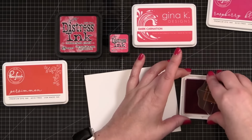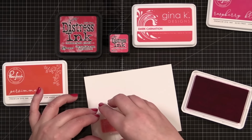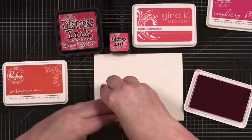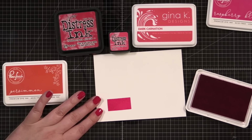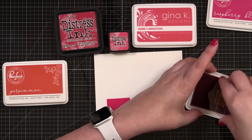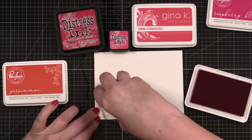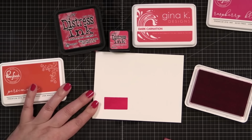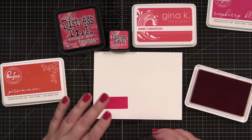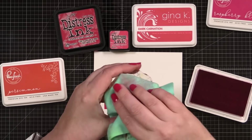Okay, I'm gonna flip this over and I'm gonna stamp it a couple times. I'm just curious, is this going to be close? All right. Oh, oh boy, look at that. Now I feel like, what happens when we layer it? Whoa, that might be the color. Oh, this is very exciting. Okay, let me see if I can wipe this off.